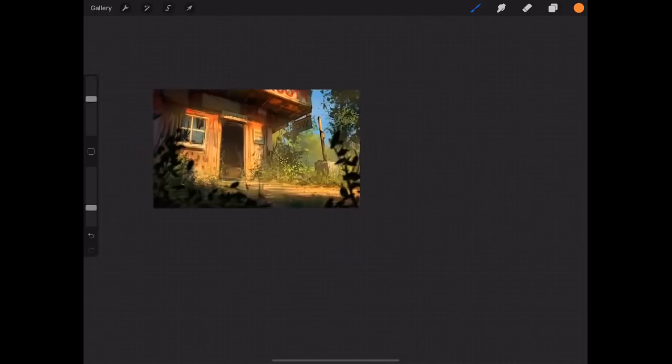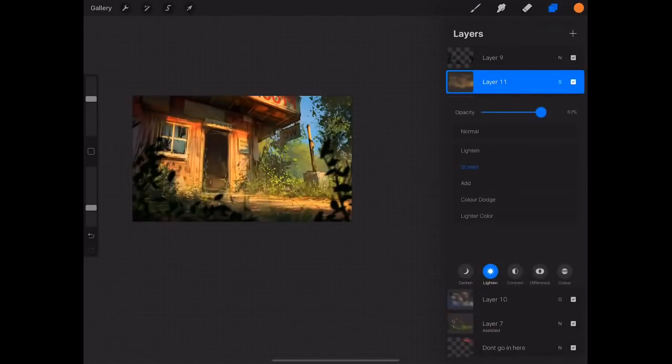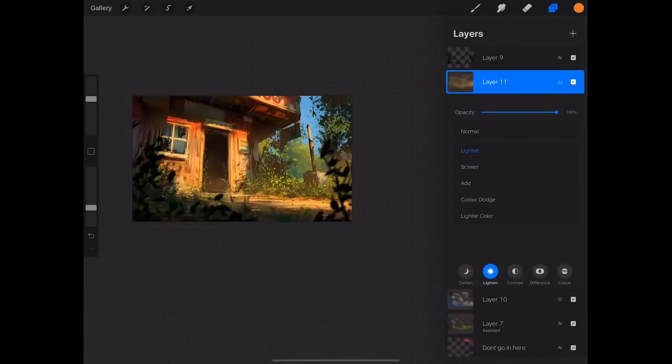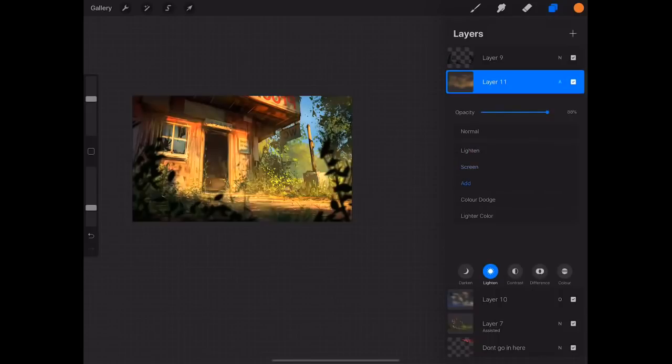Yeah, so here, a bit more atmosphere on that. A bit more movie stuff. Another layer mode I really like is lighten. It gives it more that sort of postcard feel, like it does something unnatural to it, but it kind of simplifies your darks in a way. I kind of like it as well. It does sort of the same job, but without brightening your whole image like this.